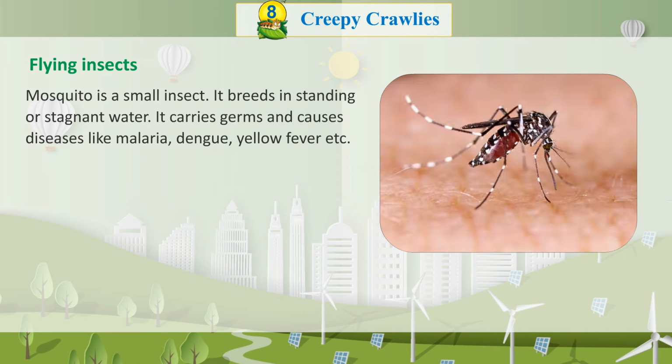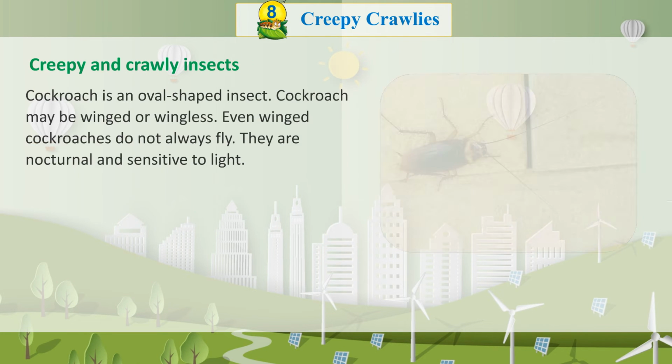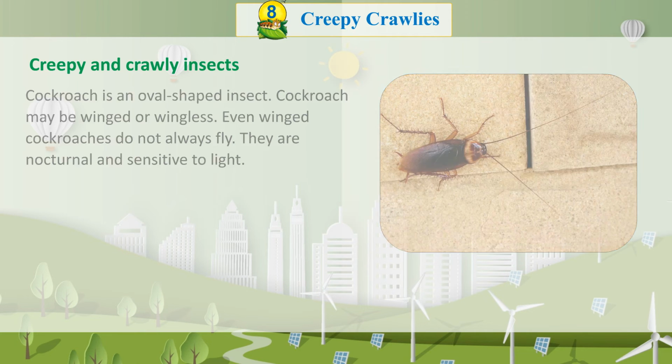Mosquito is a small insect. It breeds in standing or stagnant water. It carries germs and causes diseases like malaria, dengue, yellow fever, etc. Creepy and crawly insects. Cockroach is an oval-shaped insect. Cockroach may be winged or wingless. Even winged cockroaches do not always fly. They are nocturnal and sensitive to light.